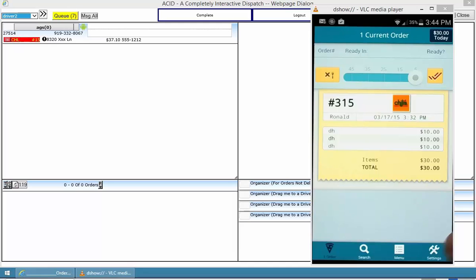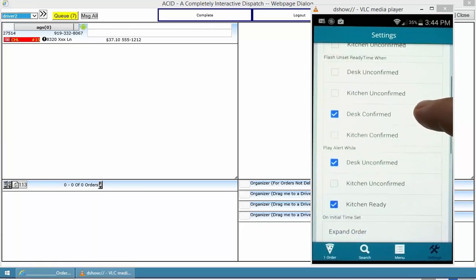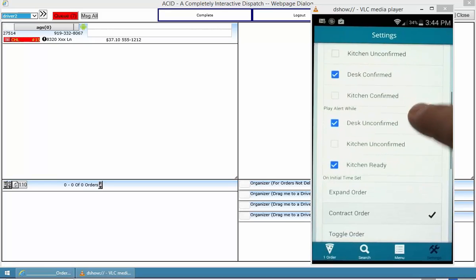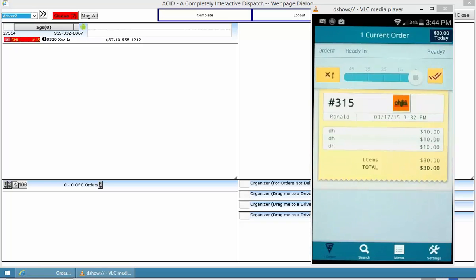So finally, there is an advanced settings tab that essentially lets you fine tune the things that the presets would configure. For example, you can turn off the alert sounds or make it so that the order expands when you touch the estimated time slider, things like that. Normally, you wouldn't need to use that. The preset should be good enough. So that is the new YouMenu app.